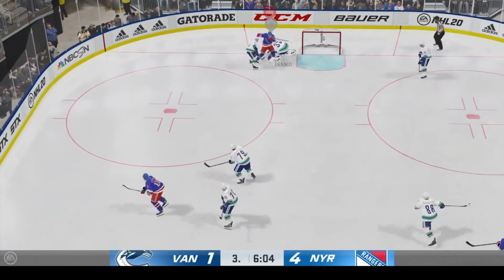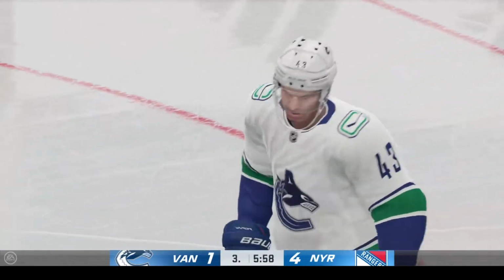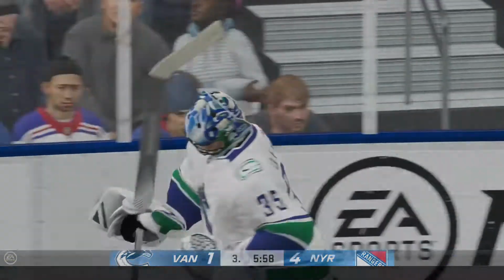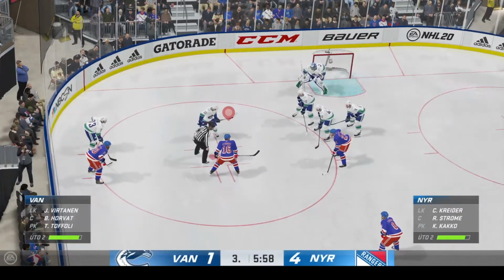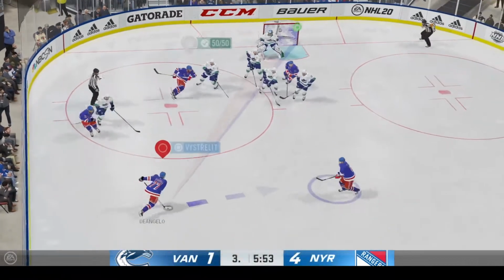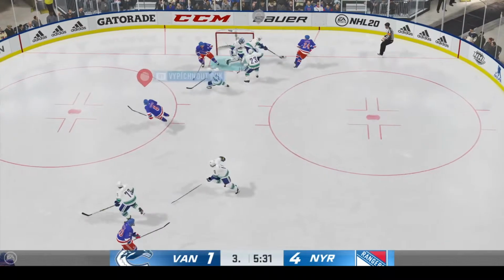Vancouver's looking to break out. There's the whistle as things will slow down here for a moment. Always a good play if you're not sure what's going on. Freeze the puck. Vancouver's got to be frustrated with how things have played out tonight, trailing in this third period. Strom's won the draw. Lets it fly. Nowhere for that shot to go through.